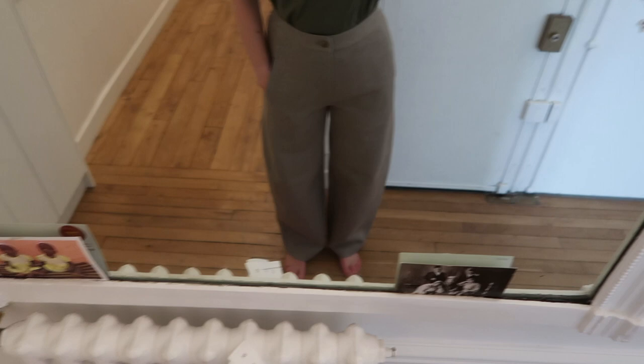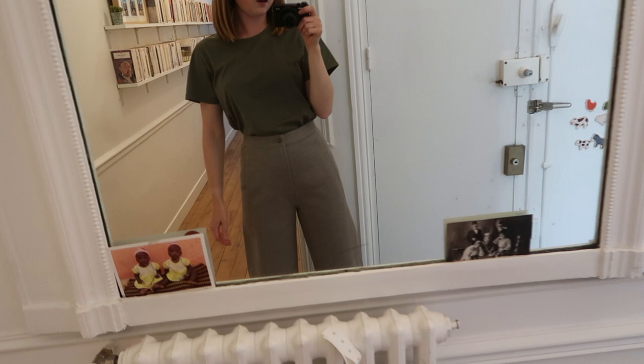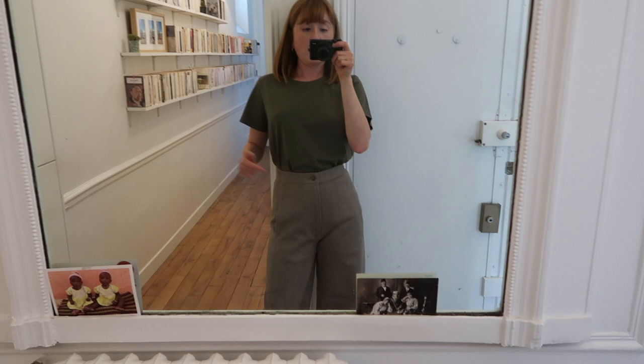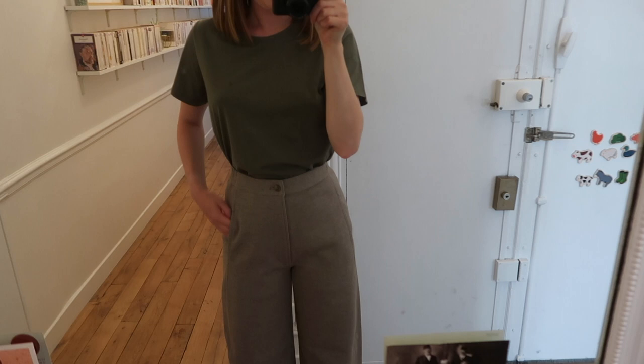I can't show you properly in this mirror because you're getting a down view, but they just look incredible, if I do say so myself. So, just to be clear, I got the tops in a medium because I like them oversized. However, these trousers are in an extra small, which I would say is my true size in Uniqlo. These are a 25 inch waist and they fit me like a glove. Literally not too tight, not too loose. They've got a bit of room, absolutely gorgeous.